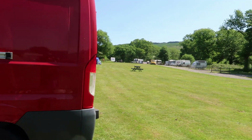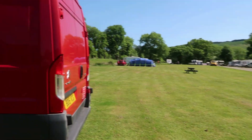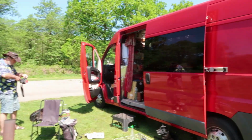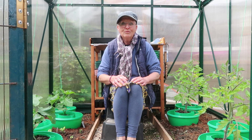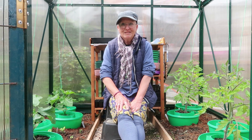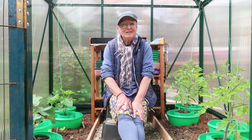Beautiful sight. We're in Penny in South Wales. Good morning. It's Monday the 29th of May, Bank Holiday Monday, and we've just had 2 nights away in our camper van in Wales, and I took a ton of seedlings with me to look after because they were too tiny and they needed mollycoddling while we were away. It's so dry. They'd have just died if I'd left them at home.